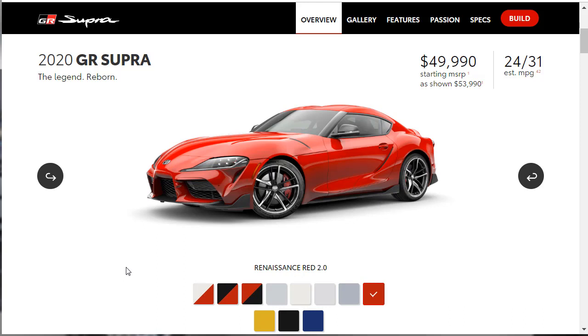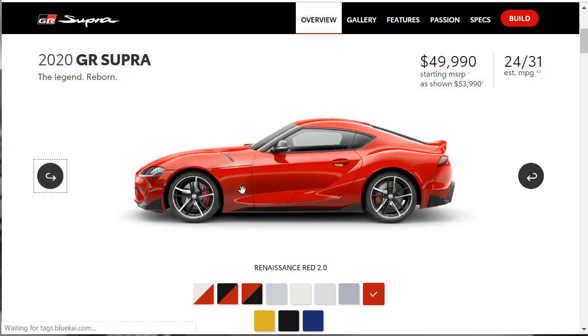Okay, so let's take a look at all the exterior colors for the 2020 GR Supra. We can also see up here in the top right corner that the base price starts at $49,990 for a base model Toyota Supra. They say the price shown is $53,990, which happens to be the price of a 2020 Toyota GR Supra 3.0 Premium, which we're doing a build and price on. So what they're showing is a 3.0 Premium, and it looks like we can do a spin around of the vehicle.